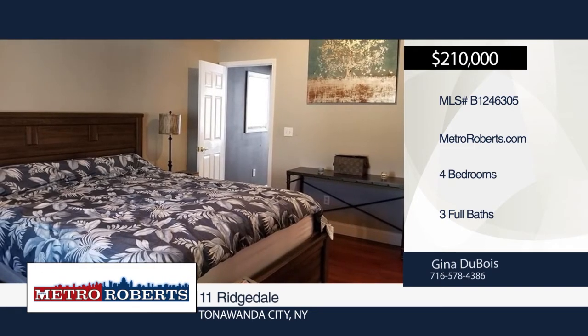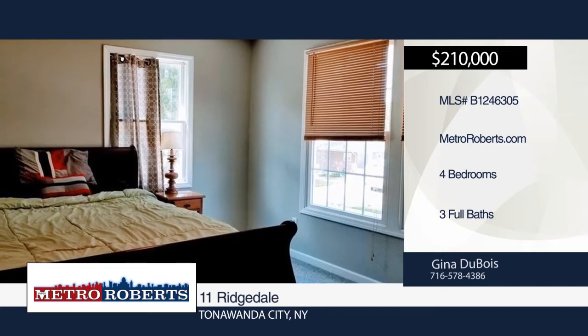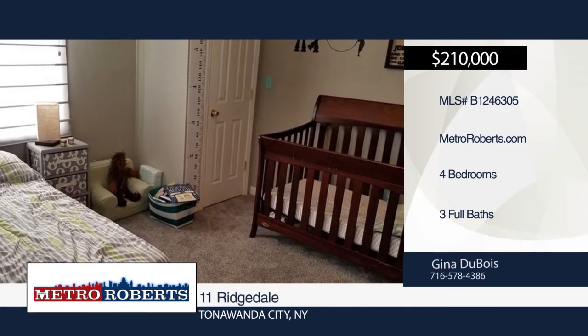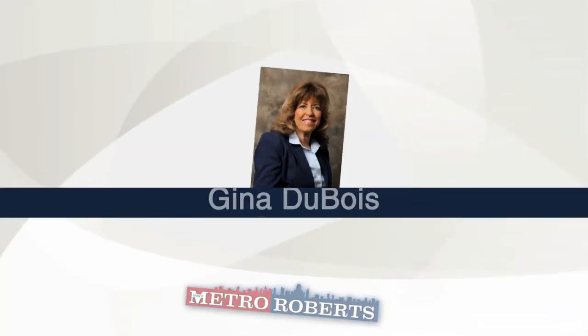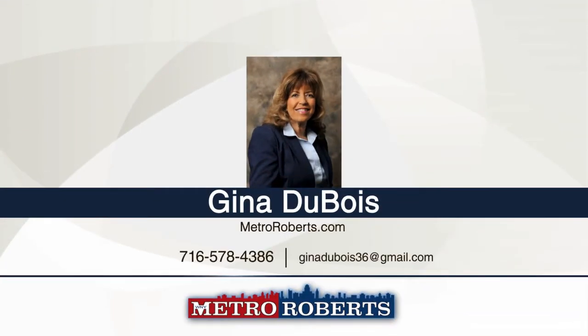Your fun extends outside to a made-over 2-car garage complete with bar. Carpeting can be placed back in the garage, and a sliding patio door leads to a stamped concrete patio and fenced yard. Call Gina DuBois today to schedule your private showing.